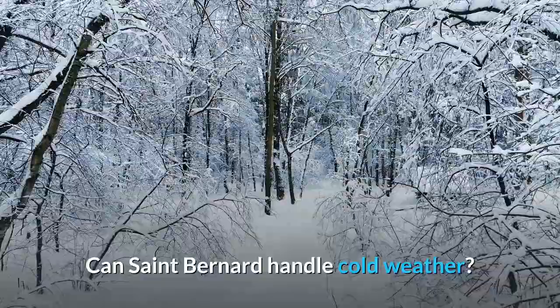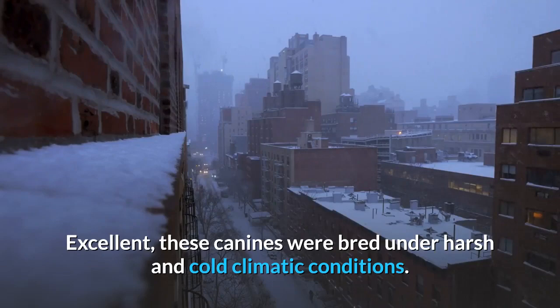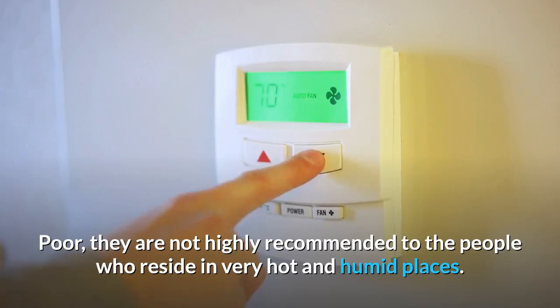Can Saint Bernards handle cold weather? Excellent, these canines were bred under harsh and cold climatic conditions. These canines are great for someone who resides in a snowy and wintry place. Can Saint Bernards tolerate heat? Poor, they are not highly recommended to people who reside in very hot and humid places.